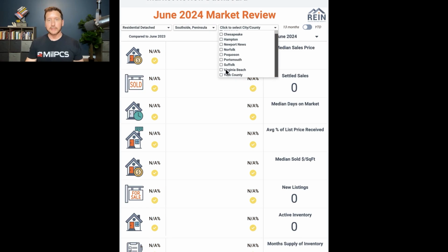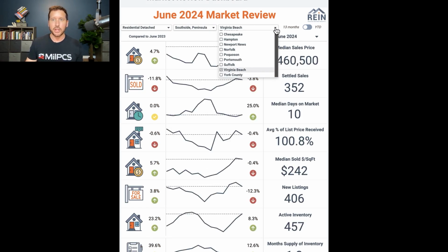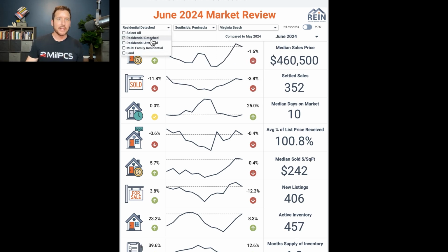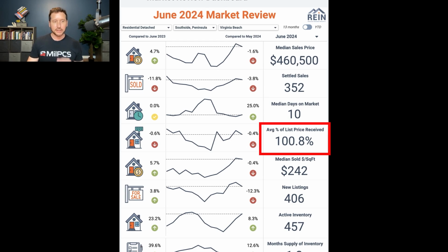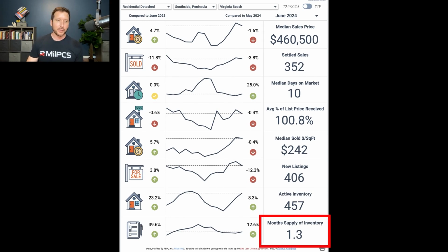Okay, let's start with the most popular city in the Hampton Roads area, and that would be Virginia Beach. I'm just looking at detached single-family homes, nothing attached at this time. The median sales price is $460,500 currently in Virginia Beach. You'll notice that they are currently selling for 100.8% of their list price. In some cases, much higher than that. In some cases, lower, depending on the condition, depending on the location. Obviously, that can vary. We have only 1.3 months of inventory right now.